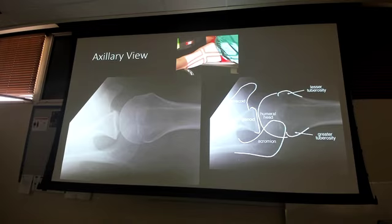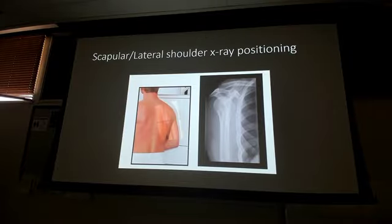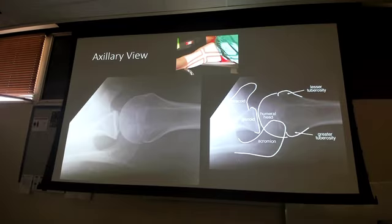Now, why is this important? You have got to know acromion versus coracoid and the anatomy. The reason I say that is because unlike this one, where I can very simply say, if it's in the thorax, it's anterior, and if it's in the soft tissue, it's a posterior dislocation, when I get to this one, there is no rule. There is no rule that the humerus is always going to be pointing to the right.